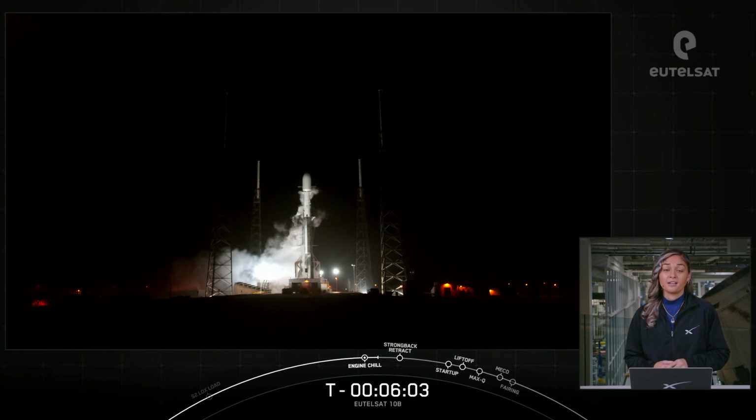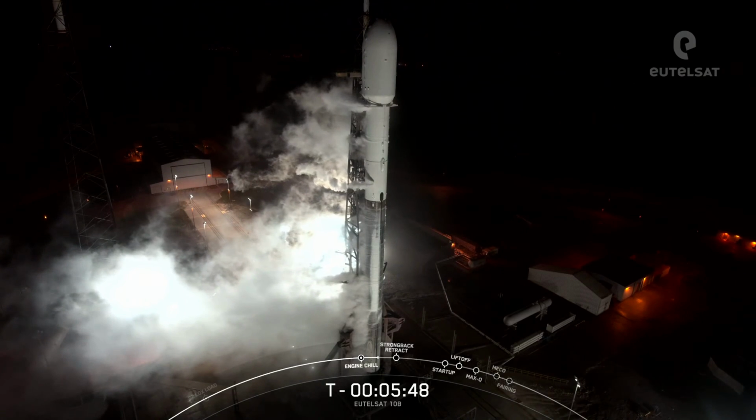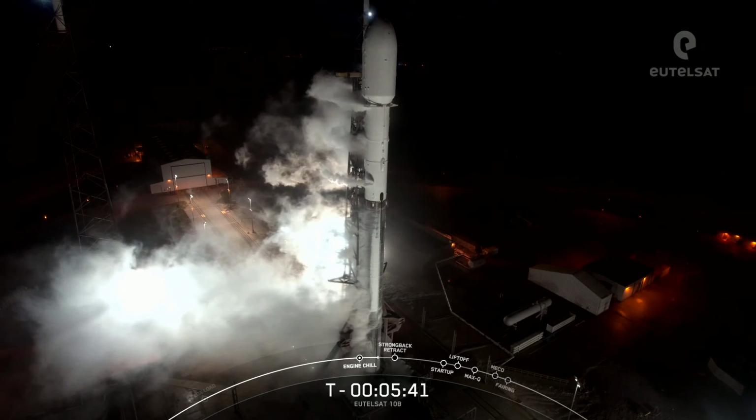Eastern time. Now turning our attention to the rocket on your screen, you're looking at a live view of our Falcon 9 rocket set to launch Eutelsat's 10B satellite from Space Launch Complex 40. Starting at the bottom of the rocket, we have our 9 M1D engines connected to the first stage. These 9 engines help accelerate the vehicle through the thickest parts of the Earth's atmosphere and into space.